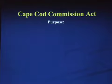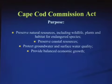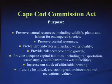The Cape Cod Commission Act has many purposes, including preserving natural resources, wildlife habitat, coastal and surface water quality, providing for balanced economic growth, adequate capital facilities, increasing our stock of affordable housing, and preserving our historical values.